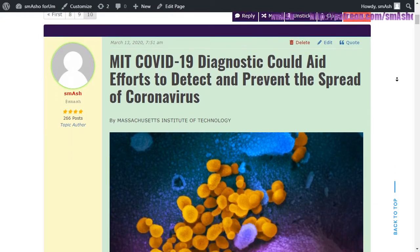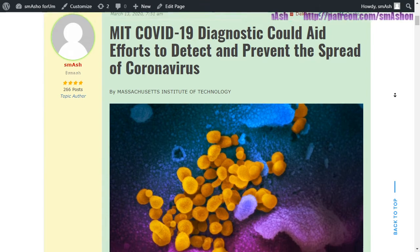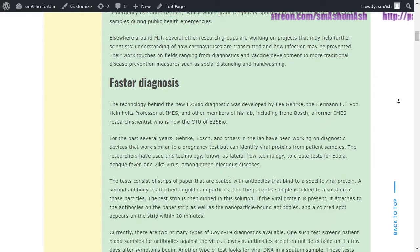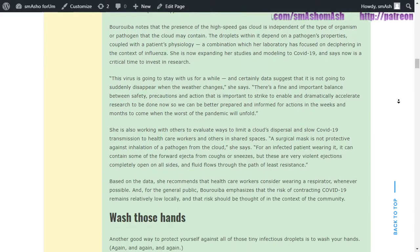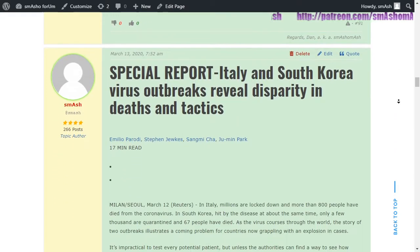MIT working on a diagnostic aid, and this is what we want to see happen, folks, because the more cases that are identified, the death rate, the mortality rate is going to drop and drop and drop. There could already be 1 billion cases around the world, and expect to see the mortality rate continue to drop, folks. So I don't know what else to say other than more testing is going to be a good thing. It's going to tell us what the denominator is in terms of how deadly COVID-19 actually is.